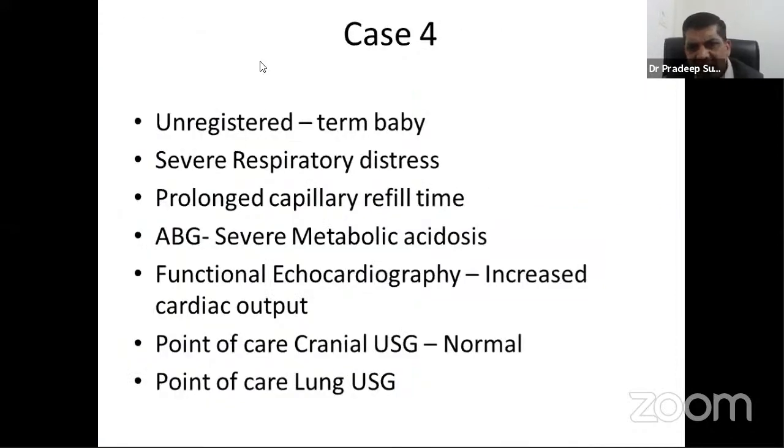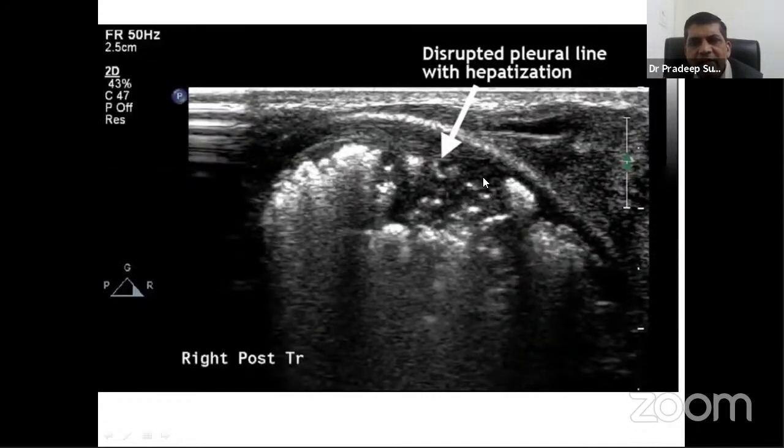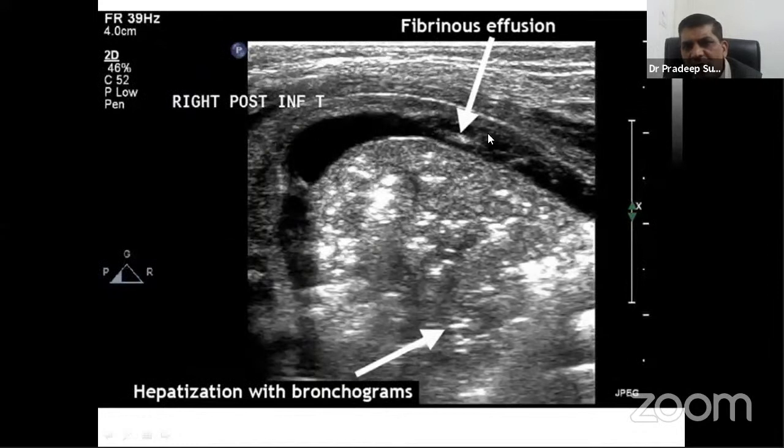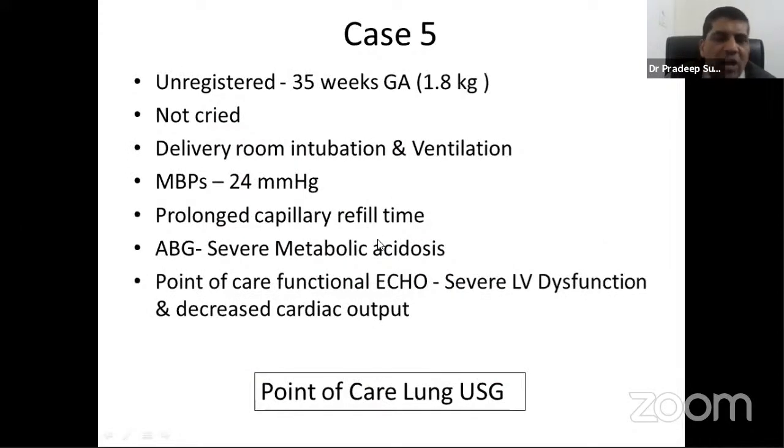The next case is an unregistered baby with severe respiratory distress, prolonged capillary fill time, acidosis, and increased cardiac output. Cranial ultrasound was normal. Here is the lung ultrasound, a normal lung ultrasound, showing the pleural line and A lines. But in this baby, we were able to see hepatization. And this hepatization with the shred sign is nothing but a baby with fluid, a classic example of a pleural effusion. So this baby has an effusion, which you can diagnose by ultrasound as pneumonia with effusion.